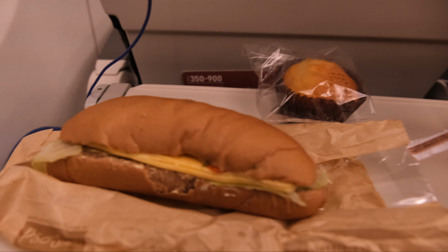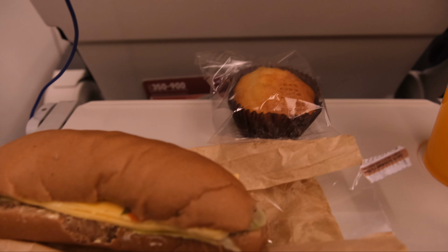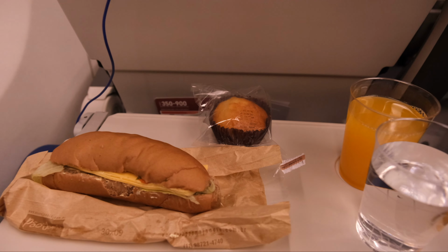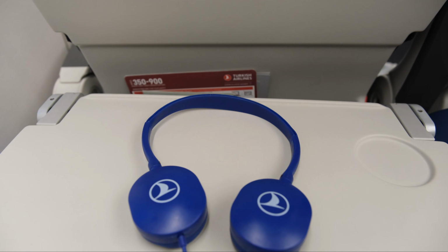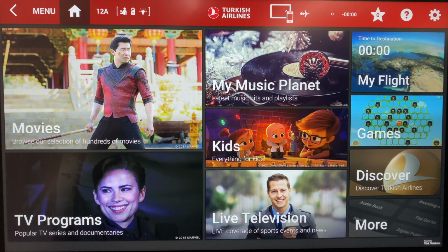As far as the food service goes, no choices as far as the food. So we're given a cold sandwich there. A muffin was okay, but the sandwich just lacked any taste. And a beverage service, you are given headphones if you need them.